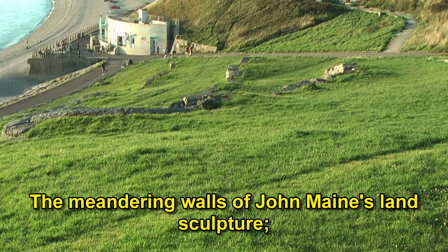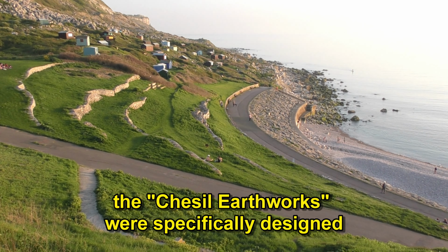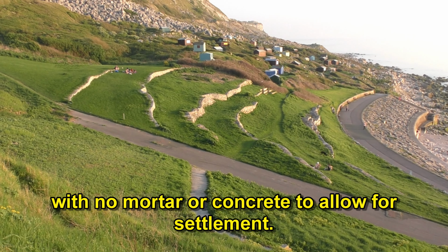The meandering walls of John Maine's land sculpture, the Chiswell Earthworks, were specifically designed with no mortar or concrete to allow for settlement.